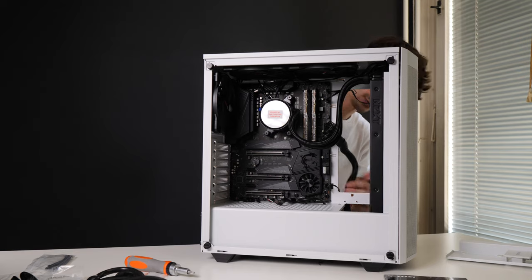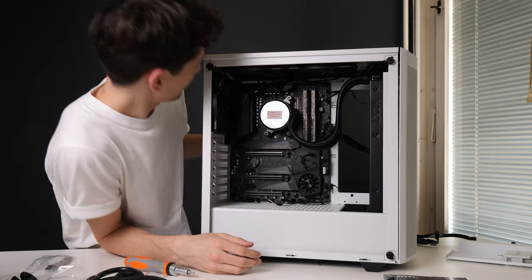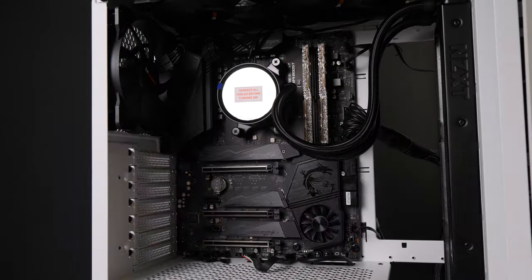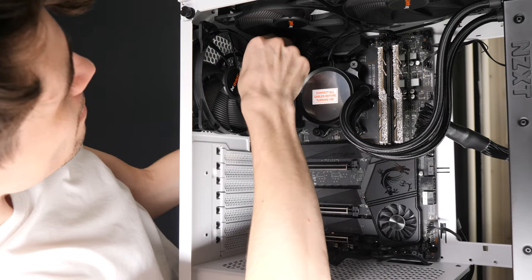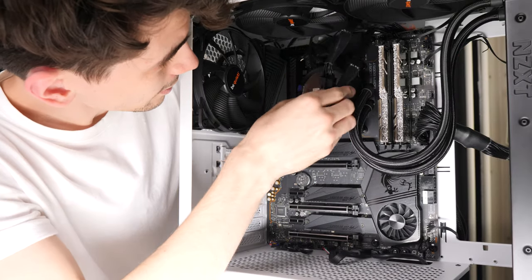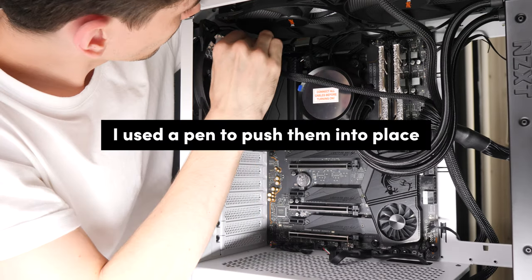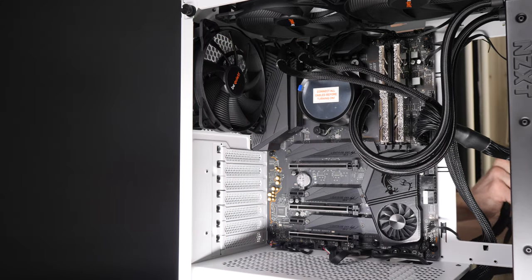Oh, that's a bit short. Then CPU ones. That should go through here. This is so tight, doesn't make sense. Damn you, Linus, for making this look easy. This doesn't even stretch to there. Oh. I see no better way. Now it clicked. And then this is gonna look horrible.